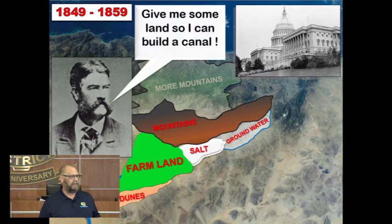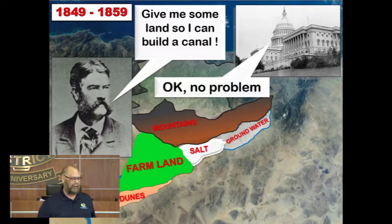And so he said, give me some money, or give me some land so I can build a canal. And they kept saying no. But man, persistence paid off. After 10 years, they finally said, okay, no problem. And the U.S. government actually gave Dr. Wozencraft 10 million acres of land in Southern California. And they said, here's the land that you asked for, now go build the canal. If you don't build the canal, you don't get to keep the land.